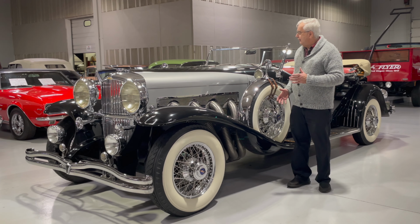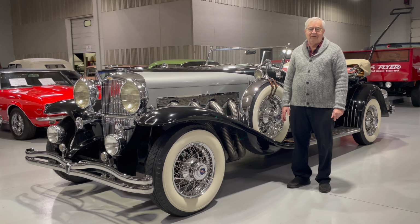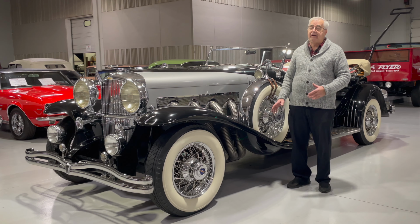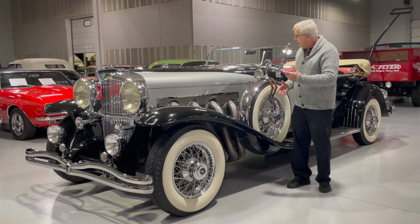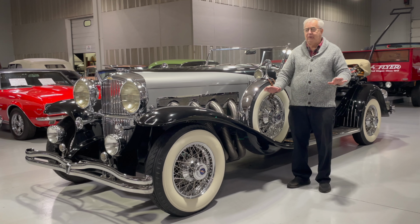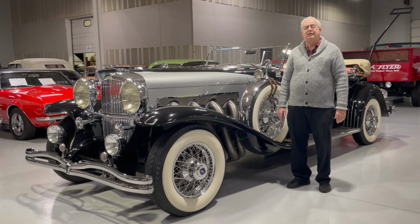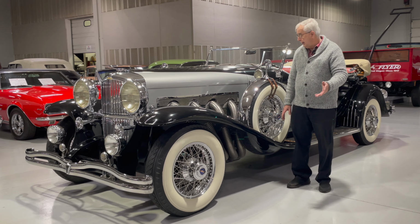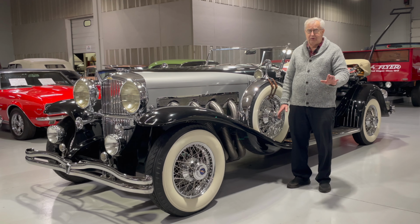Today, we've got one of the neatest cars we've had in an awful long time, a 1985 Duesenberg II SJ Dual Cowl Phaeton. Oh my goodness, what a spectacular car in every sense of the word. Some people will say that these are kit cars or whatever. That's far from the truth. This thing is a hand-built car. Everything on this car was done to the same specifications of a real 1920s, '30s Duesenberg. They took the measurements right off of them.